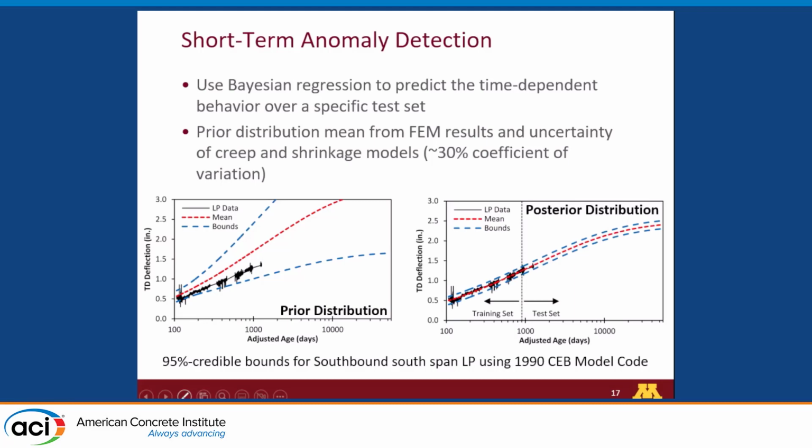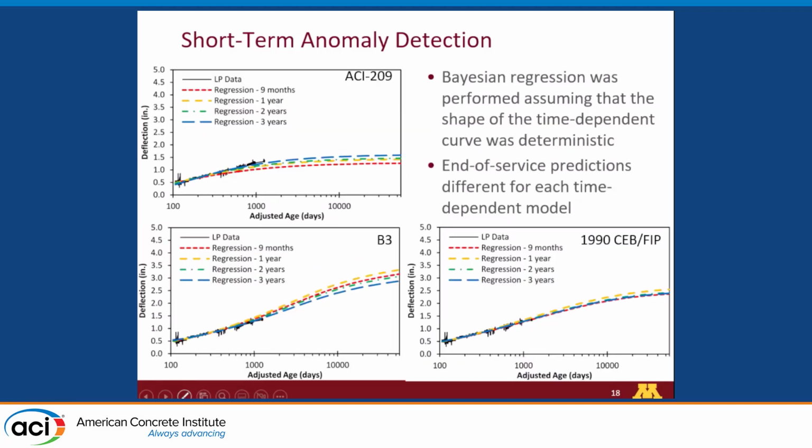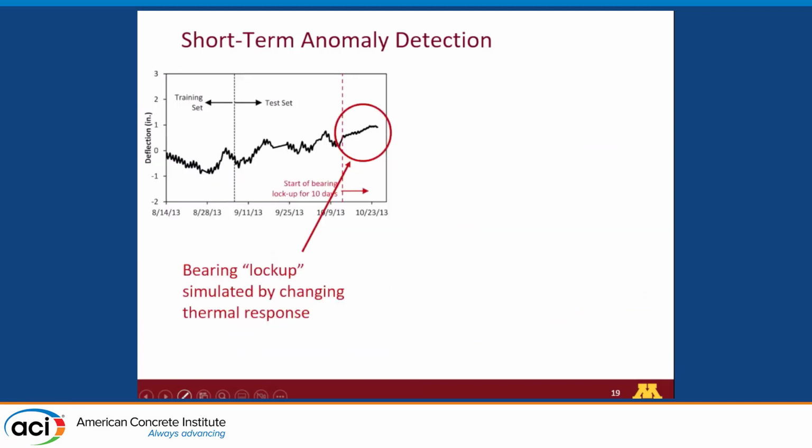So we use that data and this model in conjunction to get credible bounds here. The credible bounds are the blue lines, with the mean prediction. And this is a way of saying you may have an issue in your bridge if the measurement is outside of your credible bounds. It does depend, obviously, on what type of creep and shrinkage model you're using, and that is definitely one consideration when you're going into this. We assumed that the time-dependent model curve itself was a deterministic choice, basically. That may or may not be true, so use some care when doing this sort of extrapolation because it is model dependent.